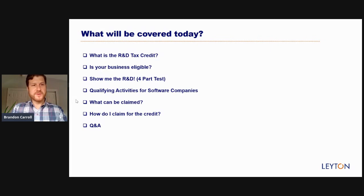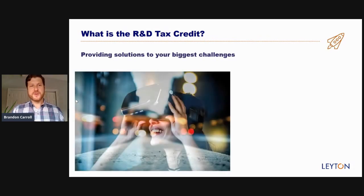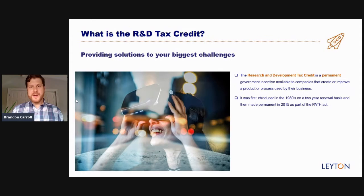So without further ado, we'll cruise on to what is the R&D tax credit. The R&D tax credit is an incentive for companies that are developing a product or a service. Basically, what this allows you to do is reduce the amount of income tax that you have and other forms of tax. This was an incentive put in place for companies that are improving or developing a new product or process used by their business. The credit's been around since the 80s. However, in 2015, as a part of the PATH Act, they made it permanent. This was to really stimulate the economy, to drive new job growth, and to really make the U.S. a little more competitive on a global scale.